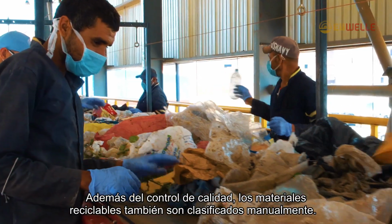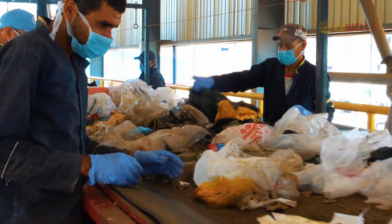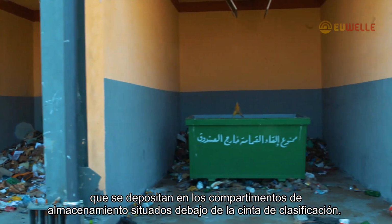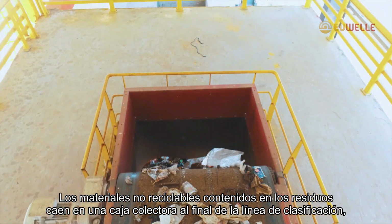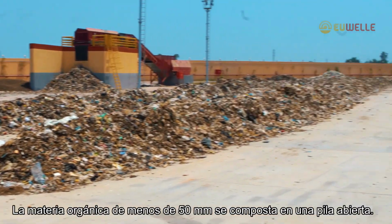In addition to quality control, recyclable materials are also sorted out manually. These include tin cans, PE and PET plastics, but also cardboard and cartons, which are dropped into the storage bays arranged below the sorting belt. The non-recyclable materials contained in the waste fall into a collection box at the end of the sorting line, with the aim of thermal energetic recovery.